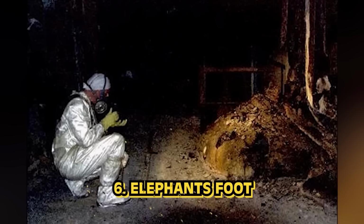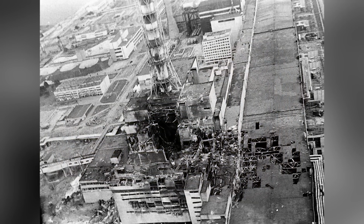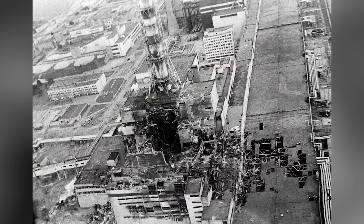In our number 6 spot today we have the elephant's foot. This photo looks like it's just a big lump of nothing, but it's called an elephant's foot. Don't worry, at first I was a little worried too, but it has nothing to do with elephants and is only named that because of its appearance. This lump was actually created from the Chernobyl nuclear meltdown, and it is just a mass of corium and other materials that were in the core of the reactor.